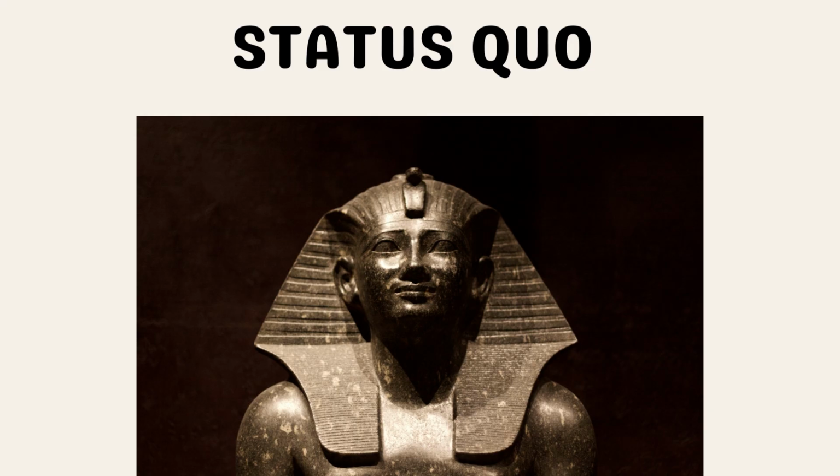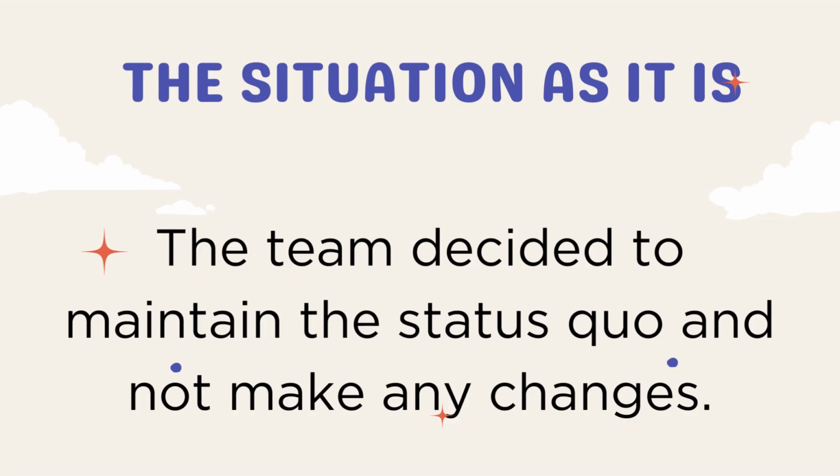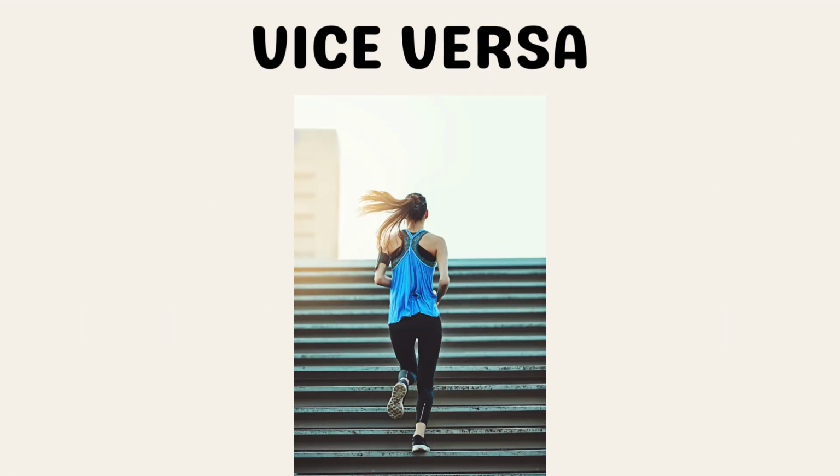Status quo. Status quo reminds me of the ancient Egyptians because they reached a certain level of civilization and said, we do not need to innovate now. We will keep things exactly as they are. And as we know, that ancient civilization does not exist anymore. Status quo means the situation as it is. The team decided to maintain the status quo and not make any changes.